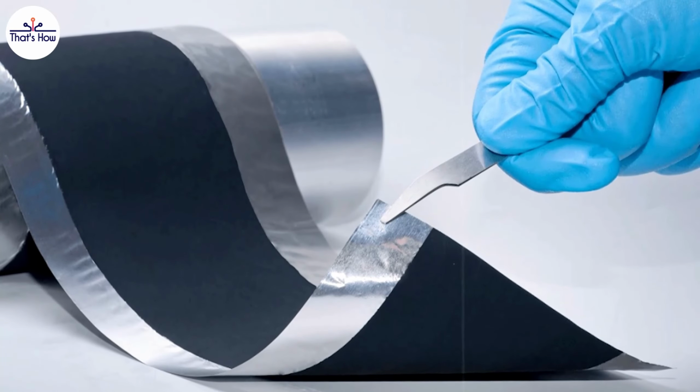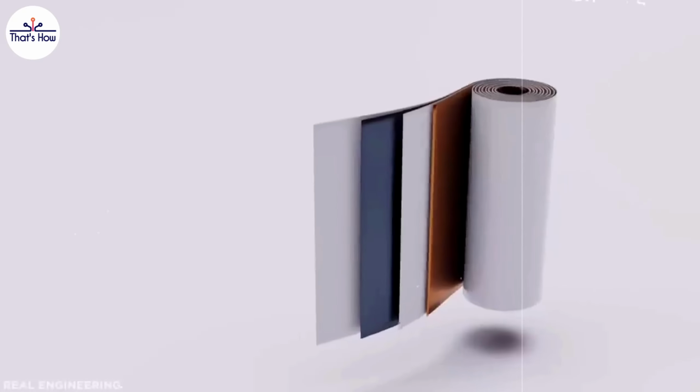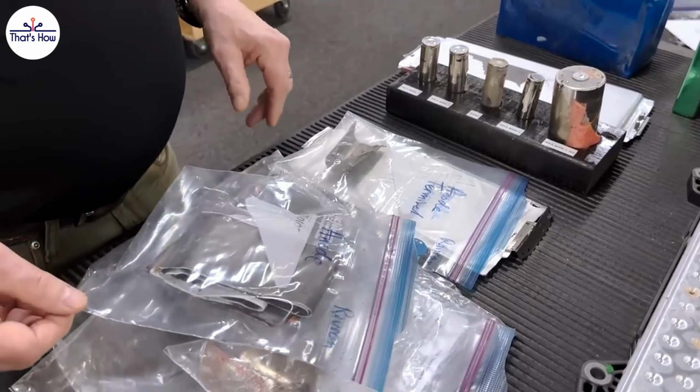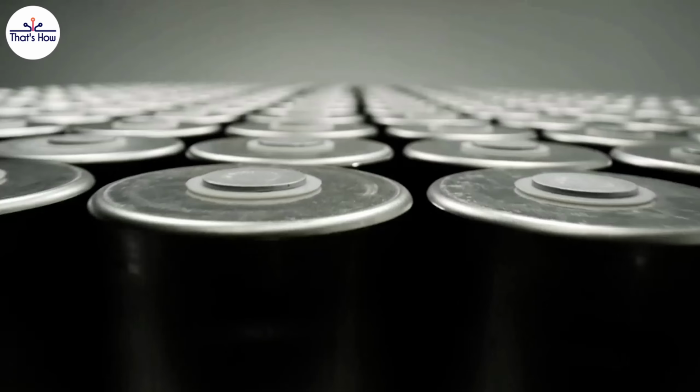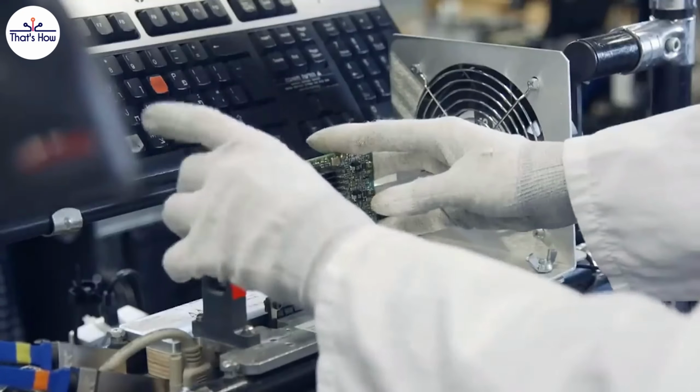Once coated, both cathode and anode foils are dried, pressed, and cut into precise shapes. These sheets will later be layered together to form the battery's core. Any imperfections in this process, such as uneven coating or air bubbles, can compromise the battery's stability and efficiency. This step requires precision on a microscopic level.